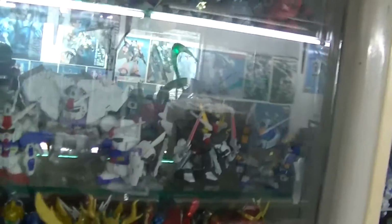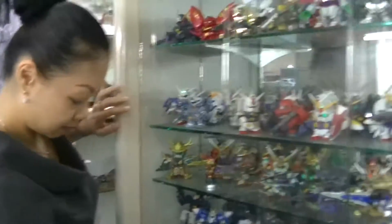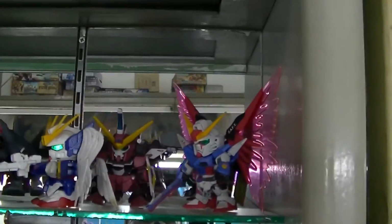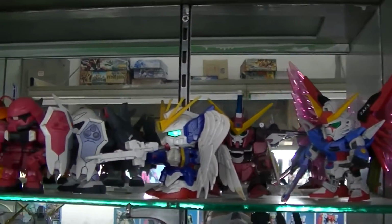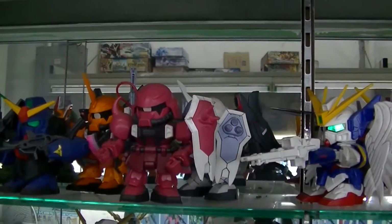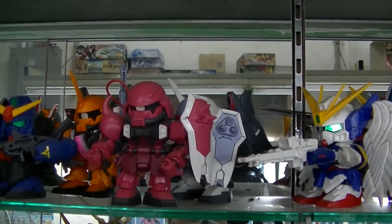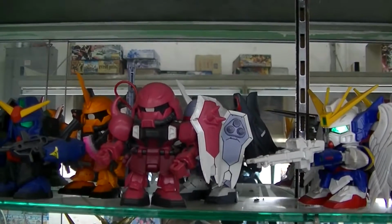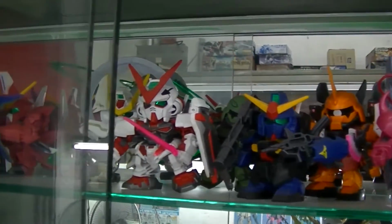Okie dokie. Oh, thank you. So my assistant here is opening it for me. There is the SD Destiny full burst mode or full blast mode. And the all-time favorite Luna Maria Hawks Zaku, ZGMF. I don't know what it's called already. And Astray.